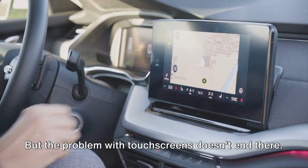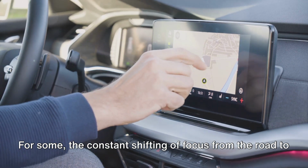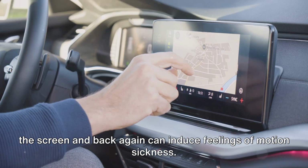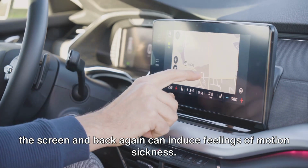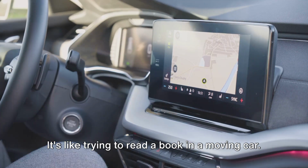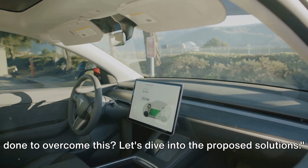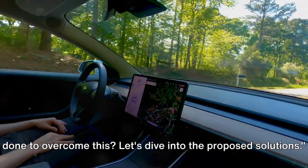But the problem with touchscreens doesn't end there. For some, the constant shifting of focus from the road to the screen and back again can induce feelings of motion sickness. It's like trying to read a book in a moving car. Not the most pleasant experience, is it? So, what can be done to overcome this? Let's dive into the proposed solutions.